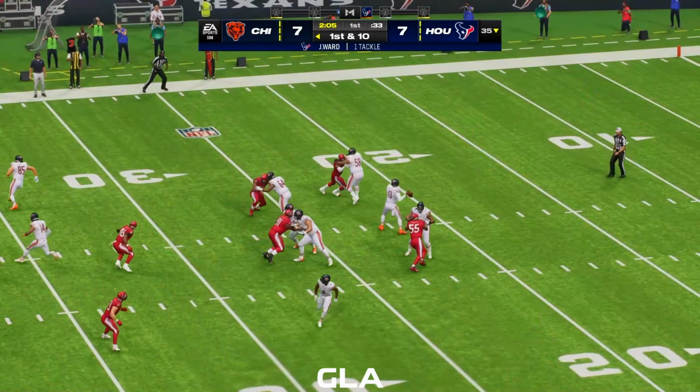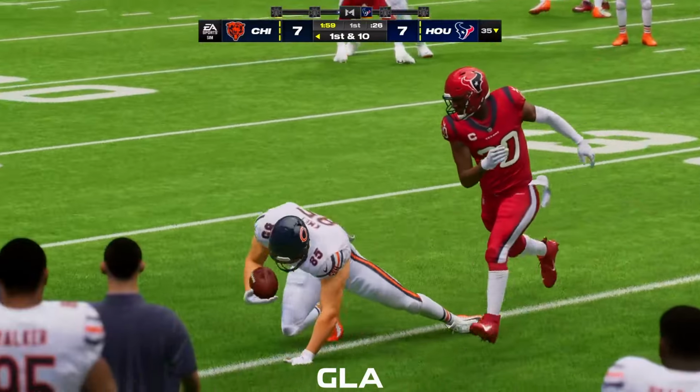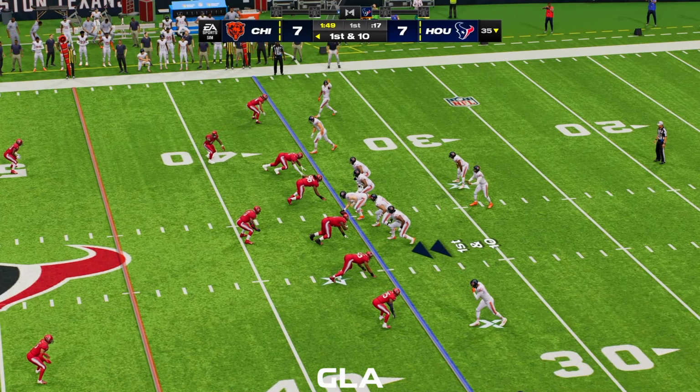I know this may be jumping the gun a little bit, but 7-7, they're flinging it around like crazy. Look at the drive that's going on here. Partner, we may have to start thinking about one of these defenses just holding someone to a field goal and maybe trying to get an advantage that way.